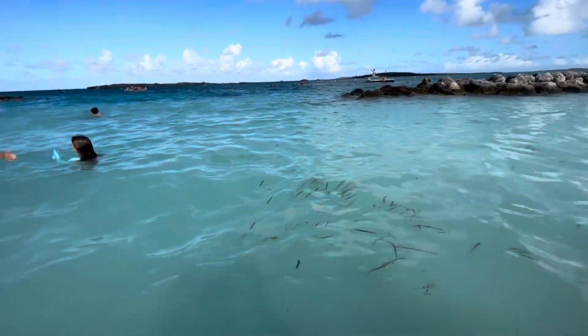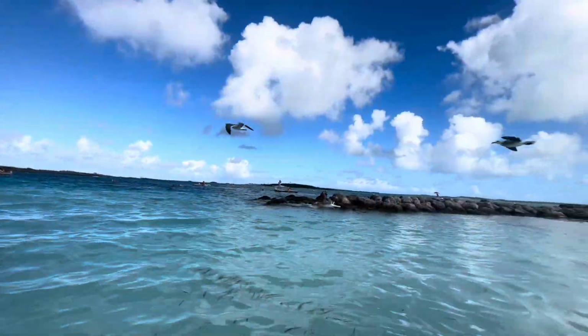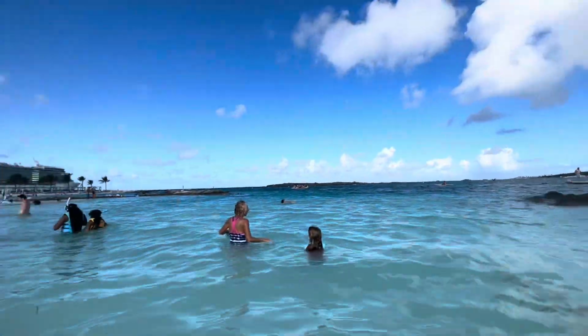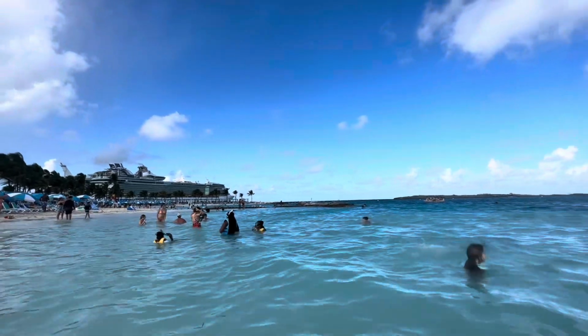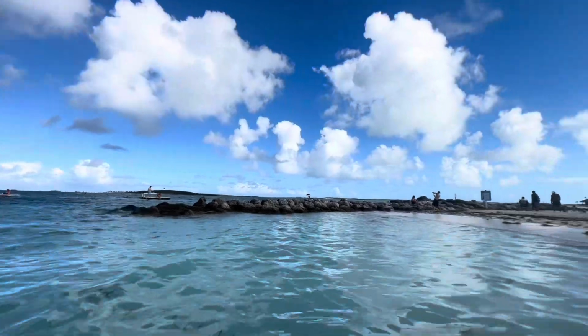Now, I looked. The water was not as clear as I hoped it would be, but again, overall, we had an amazing time on both islands, and overall, it was a really good cruise.